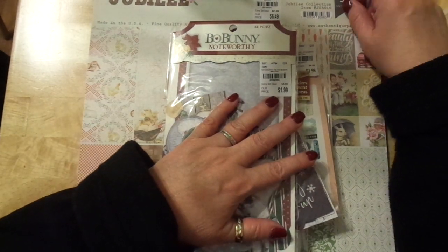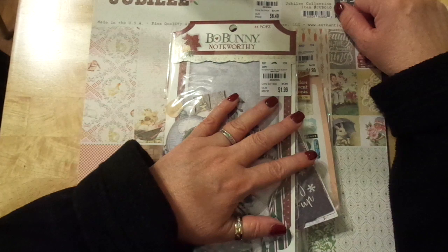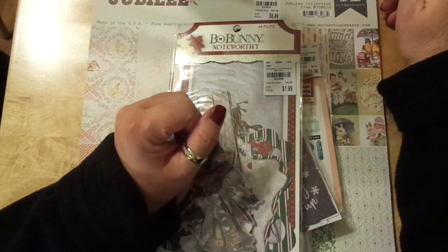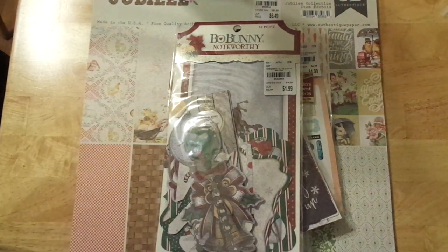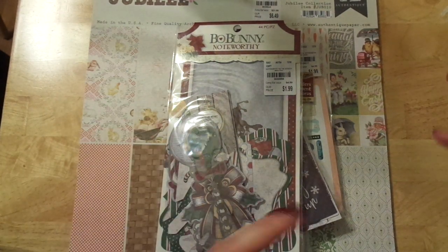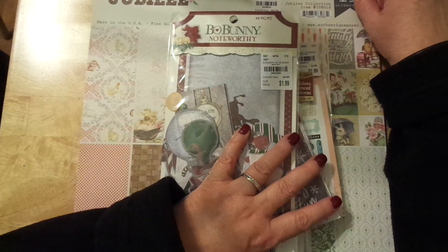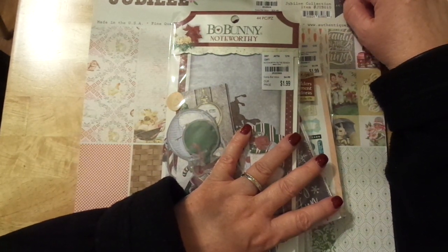So if you get a chance, run by your Tuesday Morning. I gotta tell you, every time I go in there with the list and I come out, I don't always come out with what I went in to find, unless I know for sure they just stock it in bulk. I'm not worried about specific colors or sizes or characters or whatever. But I do go in there and I do find a few things that I can definitely use, and I save a ton of money.